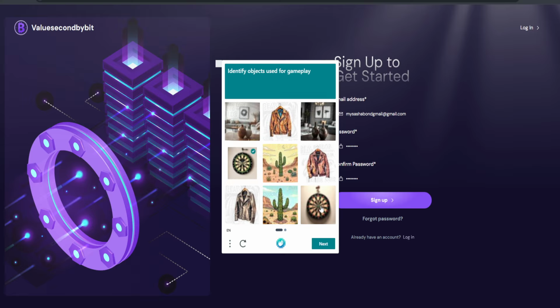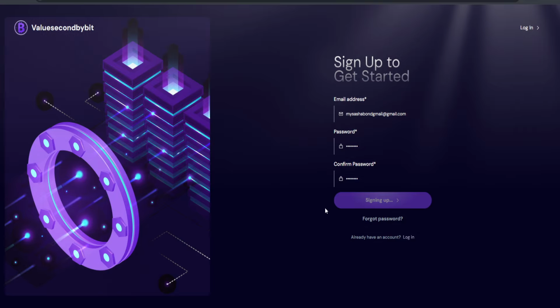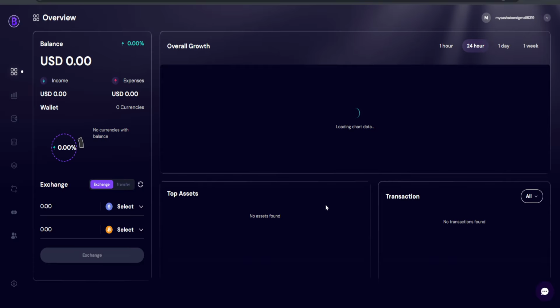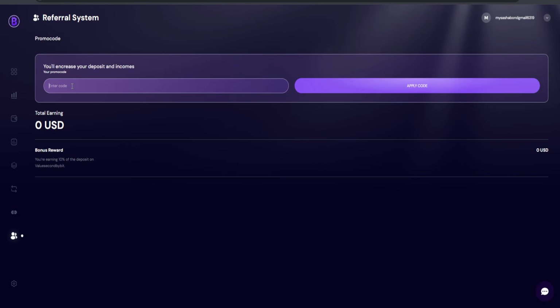It says pick the toys. Darts, of course. Love darts. Again, darts. Confirm. And yes! We're in! Now, the most important part, the promo code. I tap right here, type in BYBITJOB, hit activate, and boom! 0.3 Bitcoin just landed. No way!